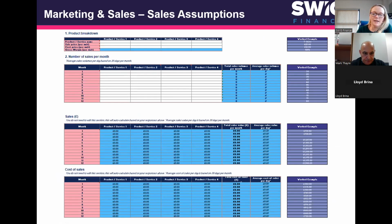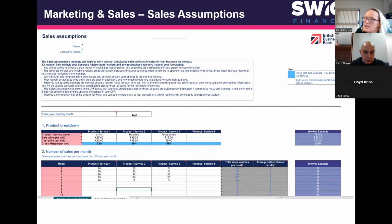So in the template, everything that's highlighted blue auto populates from somewhere else. It auto calculates and auto populates. It's a fantastic thing. It gives you key information without having to work it all out yourself. Okay, so moving on to this, I'm just going to zoom in on the top half there.